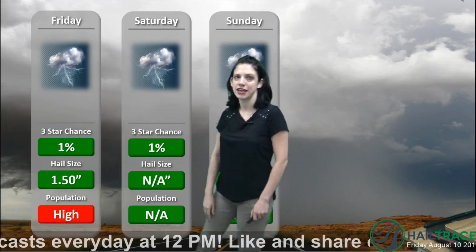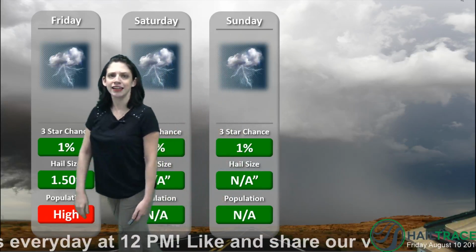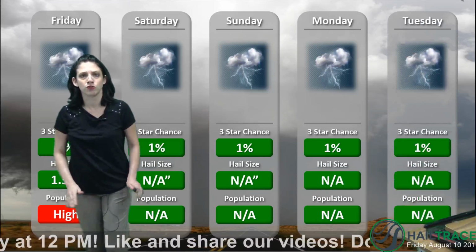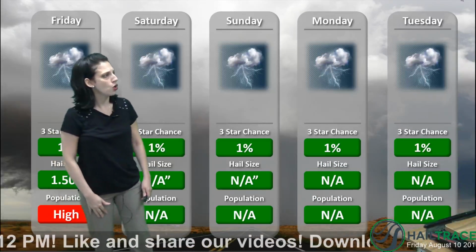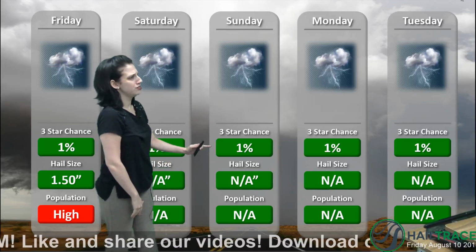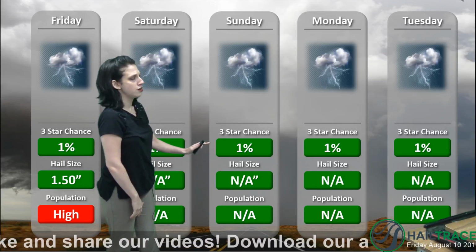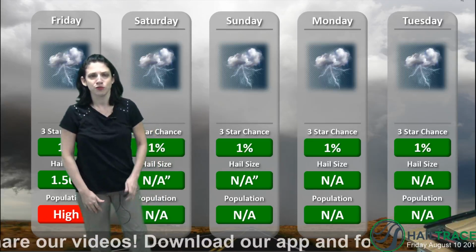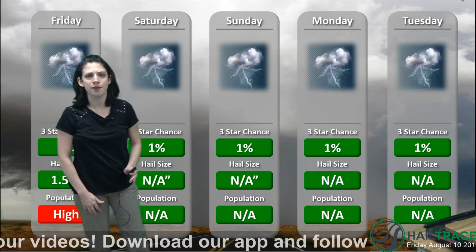And then as we get into Sunday and the beginning of next week, we're really not expecting a whole lot right now. Very low chances of a 3-star map. No real hail chances whatsoever. We're just in this really quiet pattern.